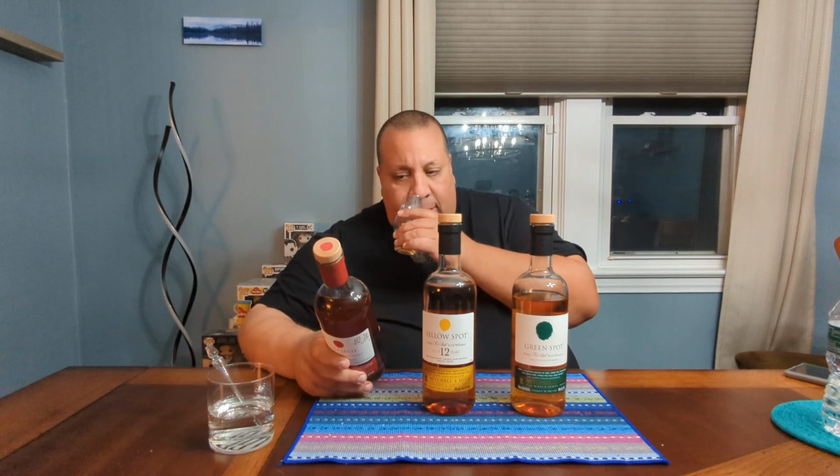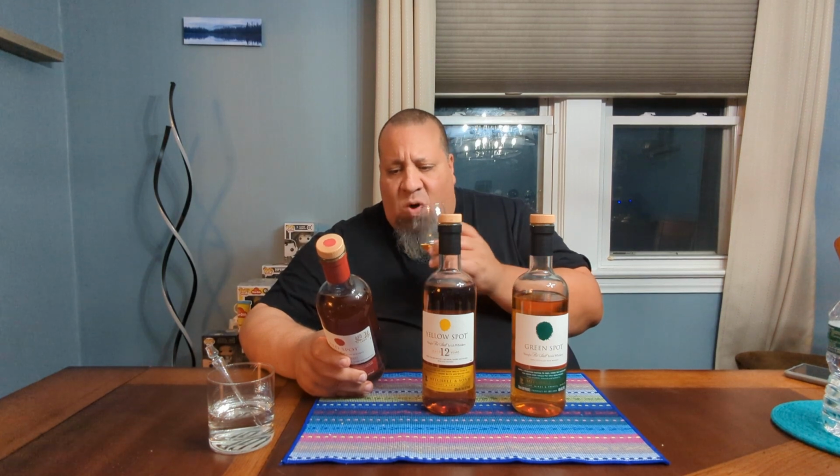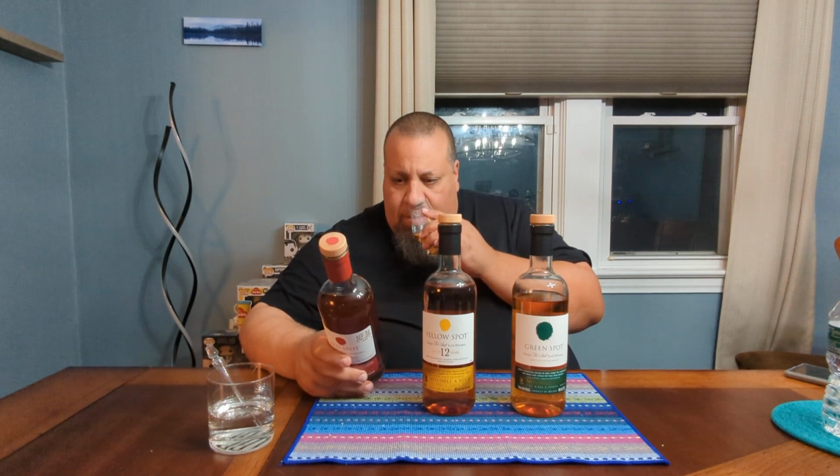All right, so red spot with the water. It's changed the nose a little bit. I feel like you could definitely tell now that it's been aged in bourbon barrels. You get a little bit of that wood, a little bit of that oak. There's an underlying sweetness. I still don't get any of that black cherry that you said. I got the black cherry in there.